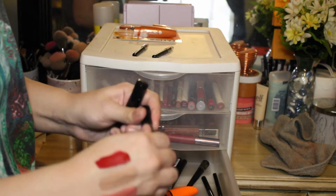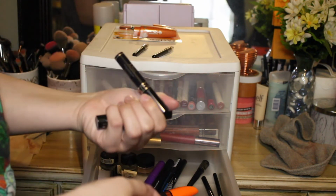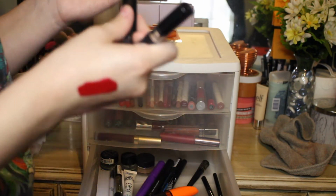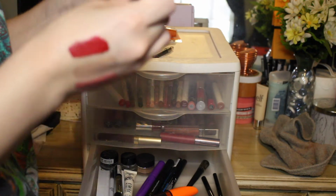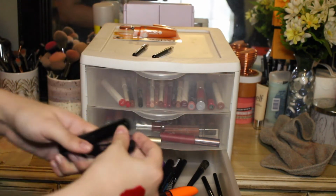Okay, so I have some of these little mascaras in here. This is a little Dior mascara. It smells old, so I'm just going to throw it out. I don't even know how I got this. And then this Marc Jacobs one, I think it's just as old, so I'm just going to throw these out because I hate using expired mascaras because they scare me.